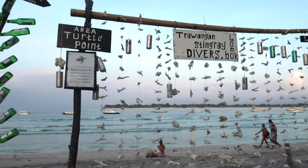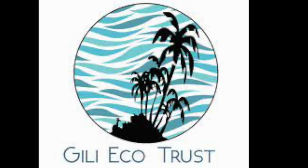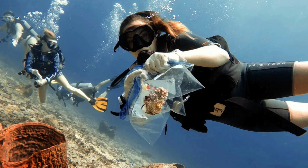One of the organizations trying to change the Gilis for the better is the Gili Eco Trust. Founded in 2001 to protect coral reefs around the Gili Islands from destructive fishing, this NGO seeks to create a sustainable environment for the wildlife, local residents, and tourists on the islands. There are a few ways to support them while you're here.